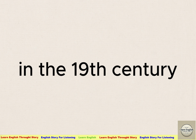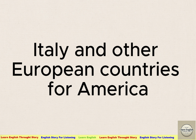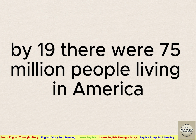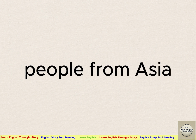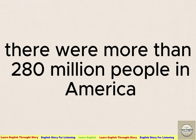In the 19th century, large numbers of people left Ireland, Germany, Italy, and other European countries for America. Many were Jews from Central and Eastern Europe. By 1900, there were 75 million people living in America. In the latter part of the 20th century, people from Asia and Spanish-speaking countries also arrived, and by 2000, there were more than 280 million people in America.